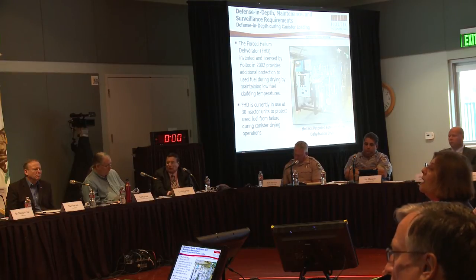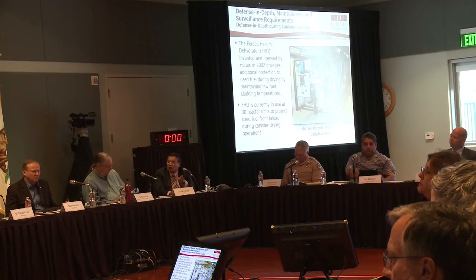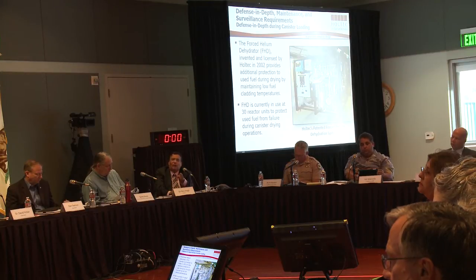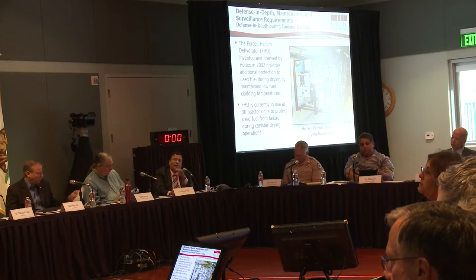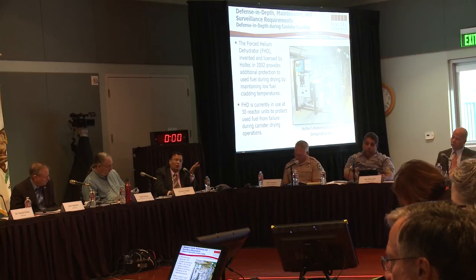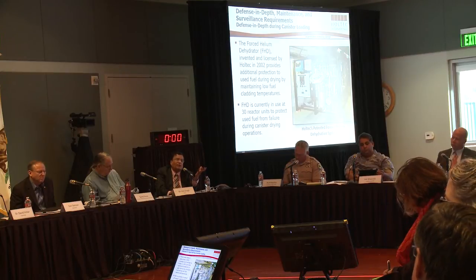The next slide I'll show you is the forced helium dehydrator. This is another invention of Holtec. We have about 50 patents on dry storage. Many of them we use in this product line here, the underground storage system. This one is particularly useful for protecting fuel for long-term life of the fuel. This system dries fuel at a much lower temperature than vacuum drying does. And the advantage is that if you don't heat the fuel, of course, you don't cause the pressure inside the fuel cladding to rise, you do not damage the fuel.